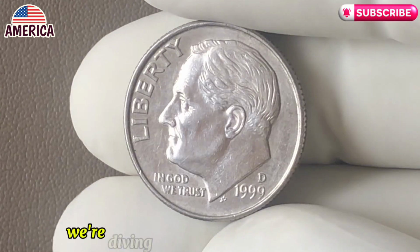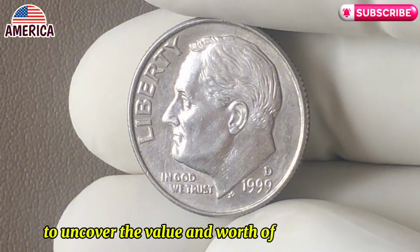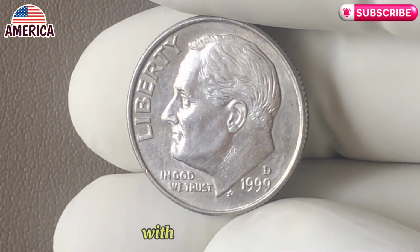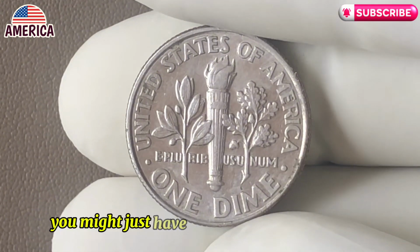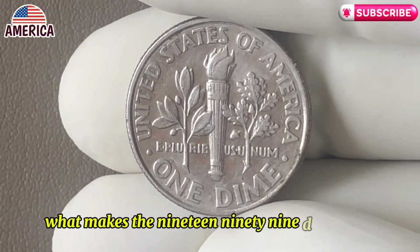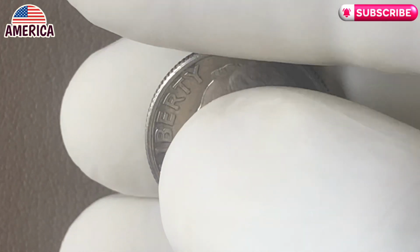Top 2. We're diving into the fascinating world of numismatics to uncover the value and worth of a specific coin, the United States 1 dime from 1999 with a D mint mark. Stick around because you might just have a hidden treasure in your pocket. So, what makes the 1999 D dime so special? Let's start with some quick facts.